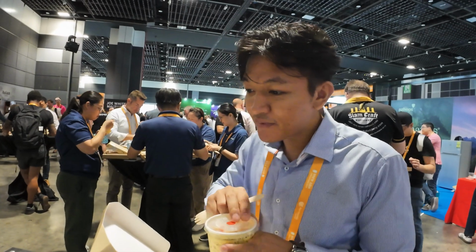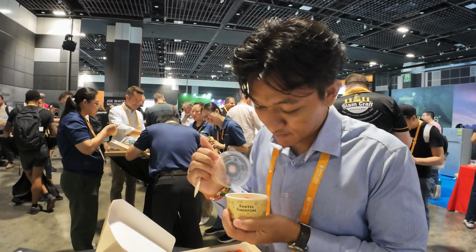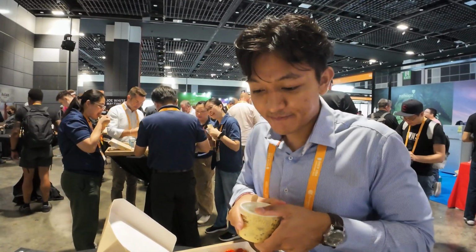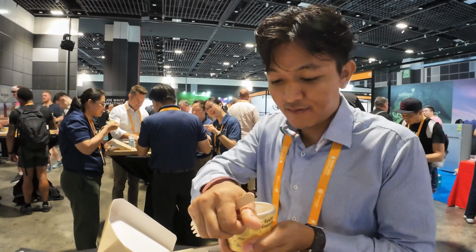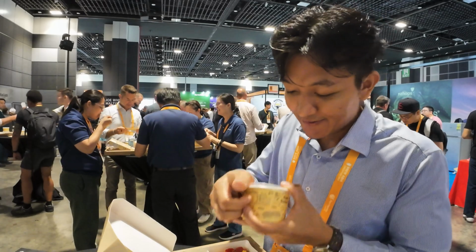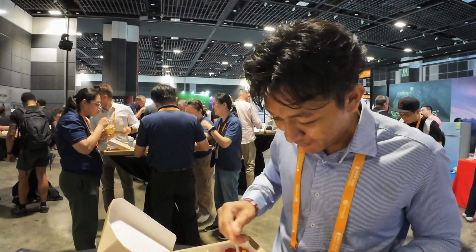Mango dessert. That's salad. Lunch looks good. Potato salad. I believe this is mango pomelo. Ooh, smells good. And some fried noodle.